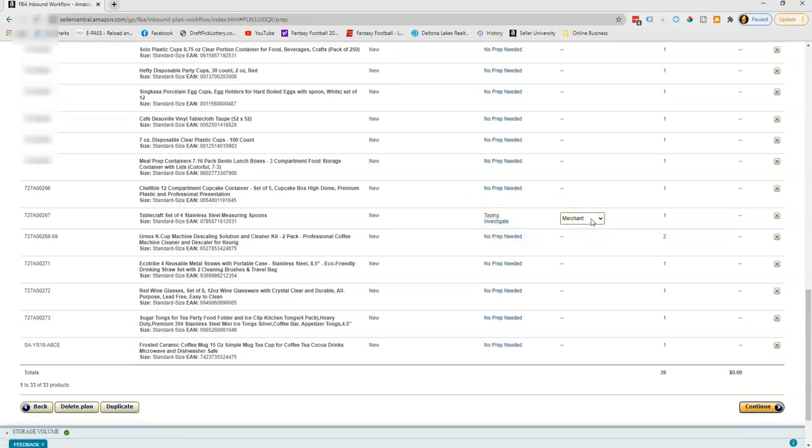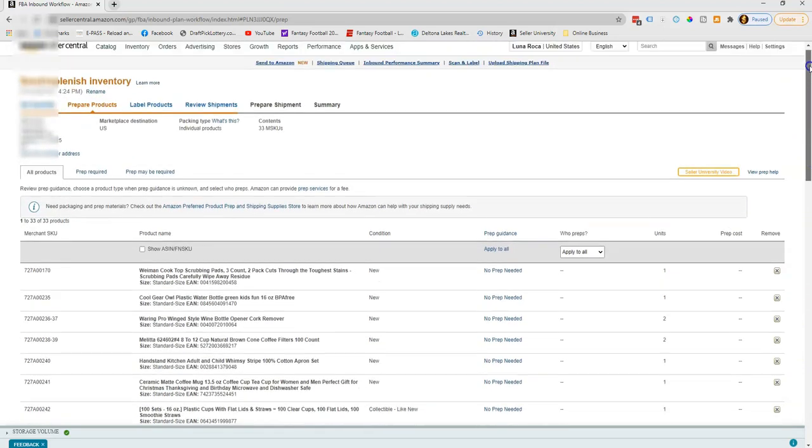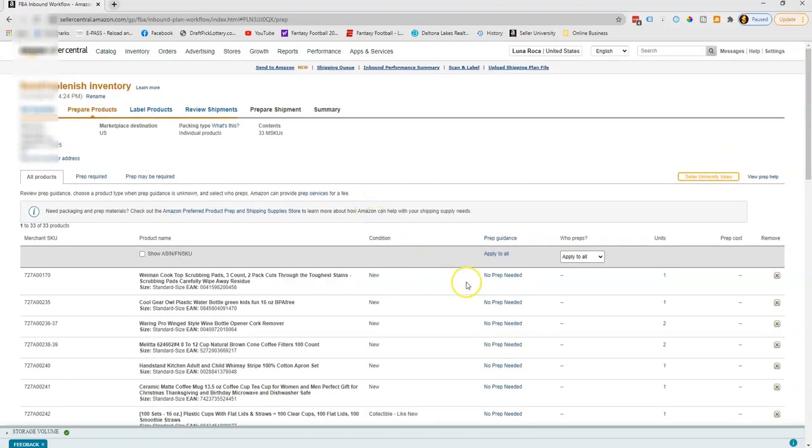All right. And it says the merchant. If you want Amazon to do it, they're going to charge you extra. No prep needed doesn't mean it has to be in a shipping box, because they're going to use their shipping box, of course. If you send it to them in a box, they're going to take your box and put it inside an Amazon box. I also know that you cannot put any marketing materials in there. Don't put your website. Don't put none of that stuff in there. They'll toss it at the minimum. I'm just telling you how strict these guys are.